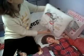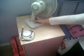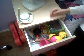One Direction. Over this it has two pillows. It has this lovable teddy. And my One Direction pillow. And Hello Kitty pillow. And over here, I have my baby monitor and my fan that I don't use anymore. And then here I keep some of my Moshi Monsters stuff.